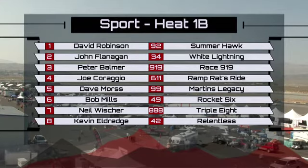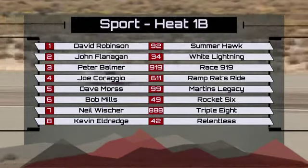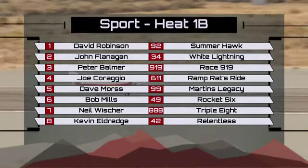David Robinson, Summerhawk, race 92, takes the win and is campaigning hard to make it into the A category, maybe 2 or 3A by the time we get around to there. Peter Ballmer, who started the day as the number one qualifier, winds up in third place. White Lightning, race 34 with John Flanagan, winds up in second place, followed by Caraggio, race 611, and Morse, race 99. Bob Mills, as you said right there, closing out, we think, Neil Wisher, race 49 over race 888. Yeah, how exciting is that, Tommy? We had a photo finish in the last two airplanes of this class. I mean, it was exciting all the way around. As promised, the sport class delivered yet again.